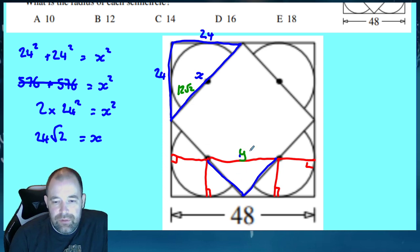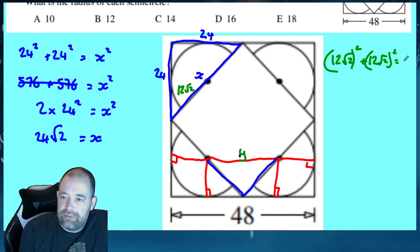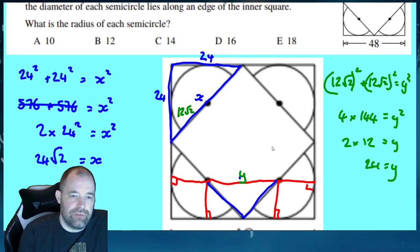So to work out this, we're going to call it y. We've got 12 root 2 squared plus 12 root 2 squared is y squared. 12 root 2 squared is going to be 2 lots of 144. And so in total, this is going to be 4 lots of 144 is y squared. So y is going to be the square root of this, which is just going to be 2 times 12. And 2 times 12 is 24. So y is 24. This red length here between the 2 dots is 24. If we take that off 48, we're left with another 24, which means each of these red lengths must be 12. And we're looking for the radius of the semicircle, so it's just going to be 12.